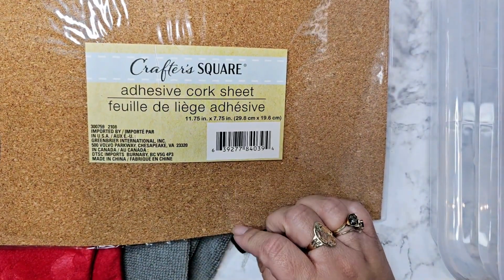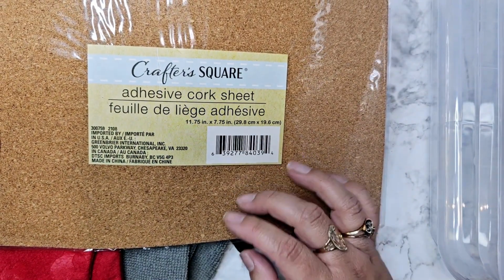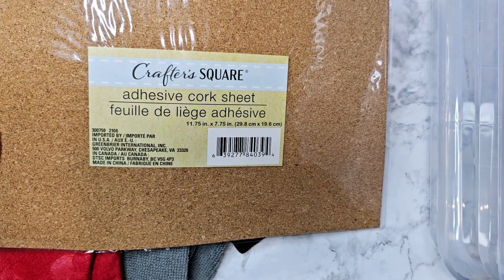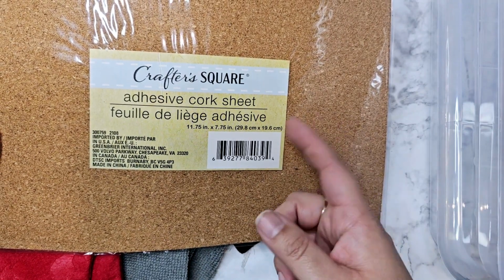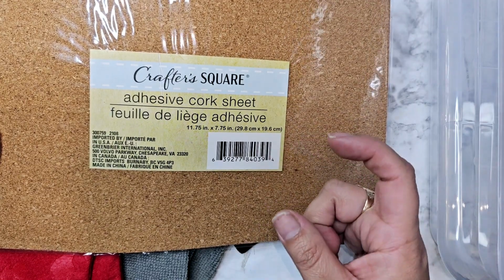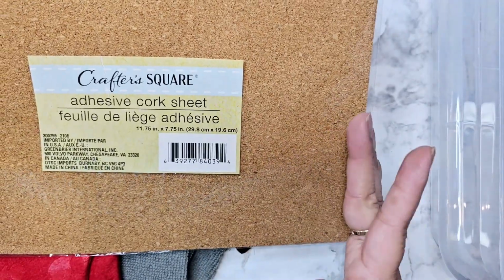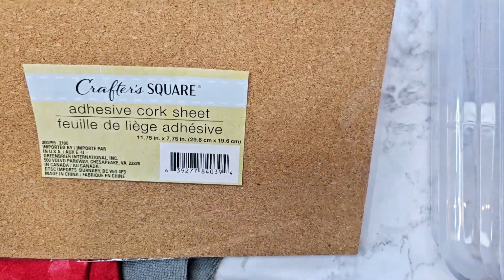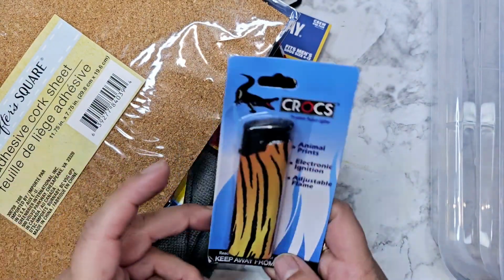I got this cork adhesive sheet because I was looking for this during October because I wanted to do potion bottle dies, and it had a cork for the top. Instead I used a silver, but I would have thought this would have been really, really cute for that. So now, of course, I don't need it. They have it. So I'm going to put this in my Halloween box so that I can hopefully find it next year.